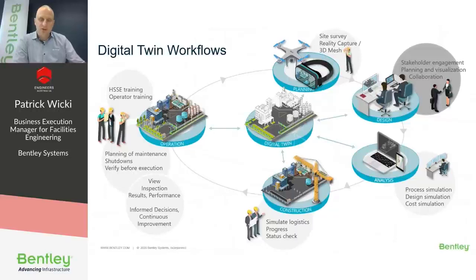During today's presentation, we are focusing on the design and engineering stage. However, Bentley's digital twin solution does also provide services for the other workflows, such as construction, operations and maintenance, etc.